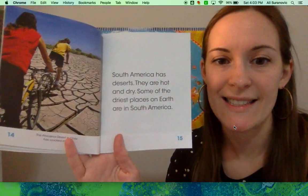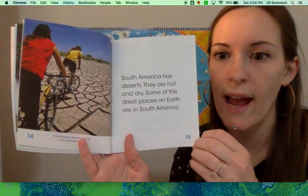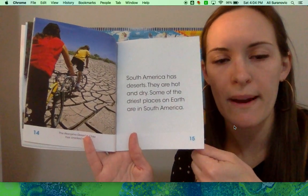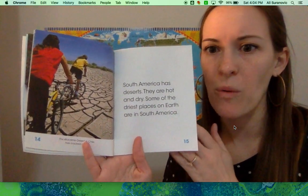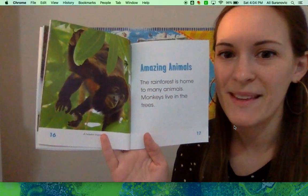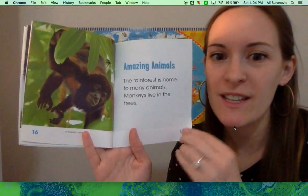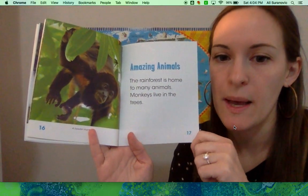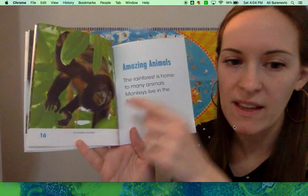South America has deserts. They are hot and dry. Some of the driest places on earth are in South America. Huh. When I think about the main topic, I'm thinking about what are these pages teaching me about? Oh, my favorite. Amazing animals. The rainforest is home to many animals. Monkeys live in the trees. This animal is called a howler monkey.